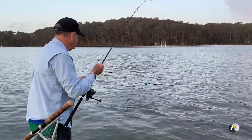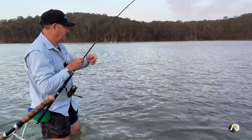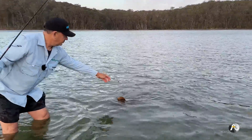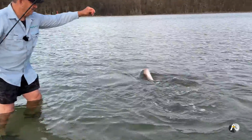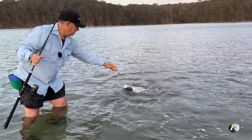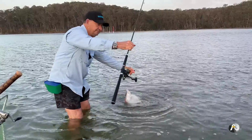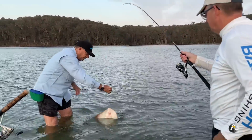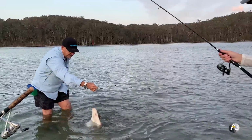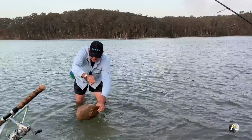spikes. And he's not a bad size, this one. So I'm actually going to hold the line. Whoa. He's quite a solid size, actually. Can you hold the rod, William? Now, I'm just being careful because I do respect the stingray and I don't want to get stung, but I'd like to get my hook out.